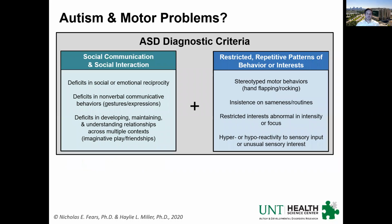Autism and motor problems. You may not often think about people with autism having motor problems, and that'd be easily understood. The core autism diagnostic criteria focus heavily on social communication and interaction, and restricted and repetitive behaviors and interests. One place they do mention motor is in terms of stereotyped motor behaviors such as hand flapping or rocking, but we don't often think about these as motor problems.